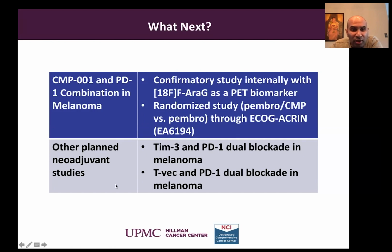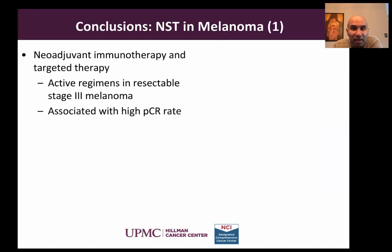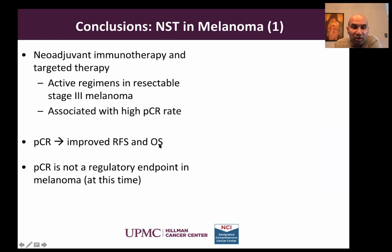We're also looking at this particular setting as being a great way to study other drugs as listed here, including TIM3 blockade as well as oncolytic viruses. So in conclusion, neoadjuvant therapy and targeted neoadjuvant therapy with either immune therapy or targeted therapy is very active in highly resectable melanoma that is of stage 3B, C, or D substages, and is associated with a high pCR rate. Having this complete eradication of tumor clearly improves both your relapse-free survival and overall survival.